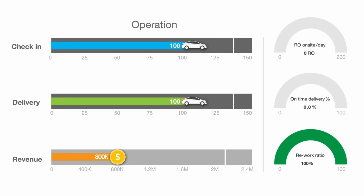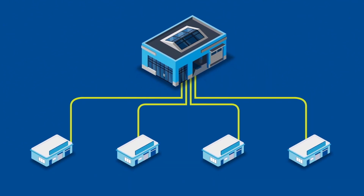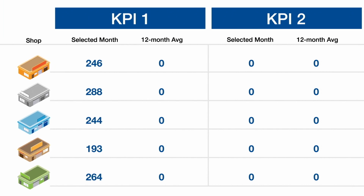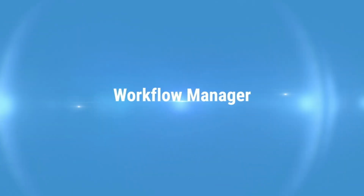Workflow Manager generates performance reports to keep your business on track. They provide quick access to key indicators like monthly sales, repair orders, repair time, and on-time delivery rates through the Shop Report dashboard. And for multi-shop operators, a centralized KPI dashboard allows you to view all the key indicators of business performance for your network of shops. All the information that matters to you is reflected in the Business Analysis dashboard. Experience the benefits of Workflow Manager now.